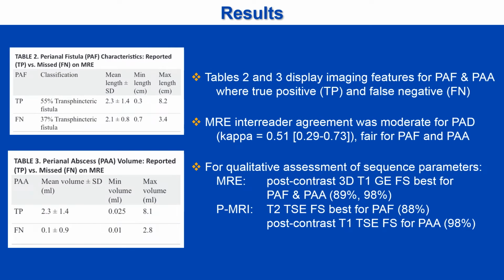There was little difference in the imaging characteristics for clinical fistulae, however, there was a global difference in mean volume for abscesses, true positive in 45% of patients, 2.3 mL versus false negative patients, 0.1 mL, and severe disease in 14% of MRE patients.